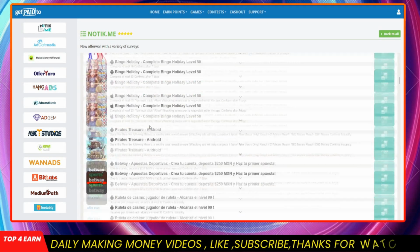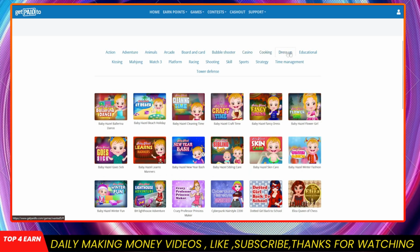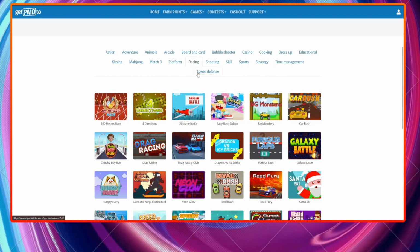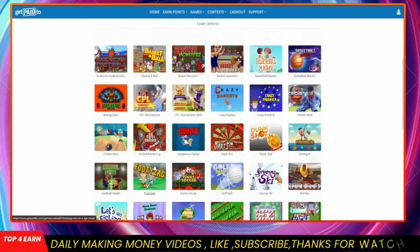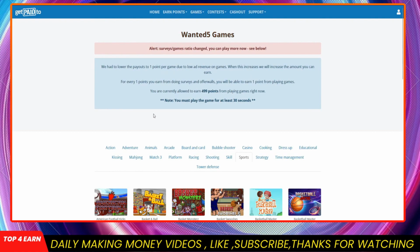Now let's move on to the game section. As you see here we have different games. Depending on the category, for example, we could select all these arcade, racing, casino, educational, dress-up, or tower defense platform games. Well, the truth is that we have several games and keep in mind that several of them are going to be giving us some good coins. Now this is not one of the best ways to win, but you could win some extra coins.